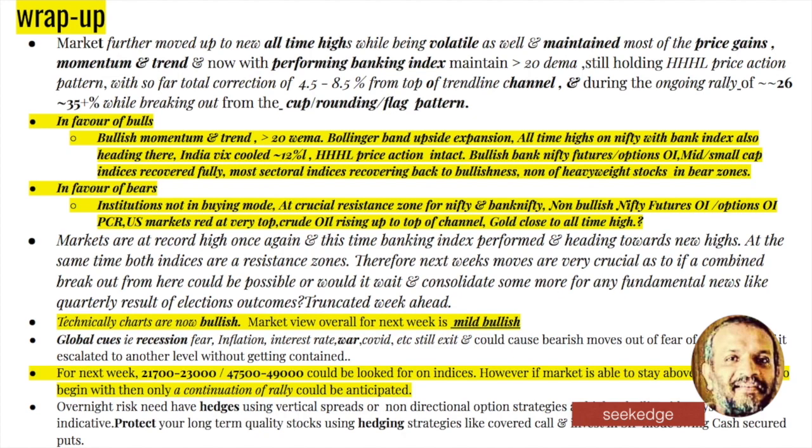So markets are at a record high with the bank index also providing support, and at the same time it's in a resistance zone because it's at an all-time high where profit booking resistance can come in. So we'll be cautious about that, and then it's up to the market to decide whether it wants to consolidate there, make a straight breakout, or rise some more and then break out. It's all up to the market, so keep a close watch. But technically the charts are bullish, so it's mild bullish, mild because it's at a resistance zone. Global cues like Russian inflation, interest rates, COVID, war, and all of this can come in any time and screw up the technical analysis, and black swans have to be handled with risk management.